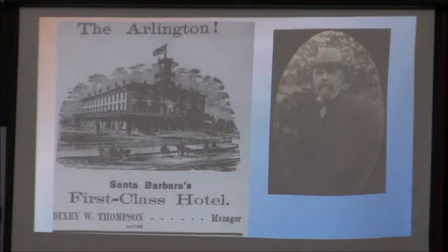So in late November of 1879, Dixie Thompson would become the sole manager of the Arlington Hotel. He was an instant success, and the hotel quickly became a profitable business. And Dixie's whole life had been passed in much rougher places than being the manager of a hotel. But he certainly... So what sticks out that made him an instant success?